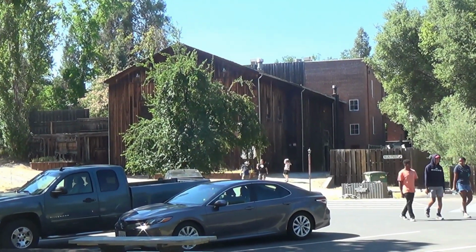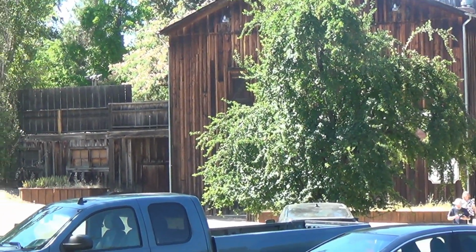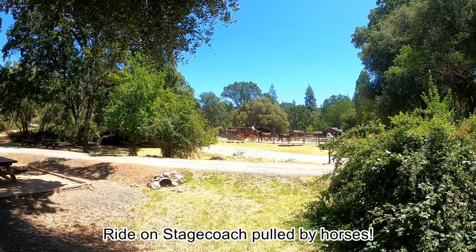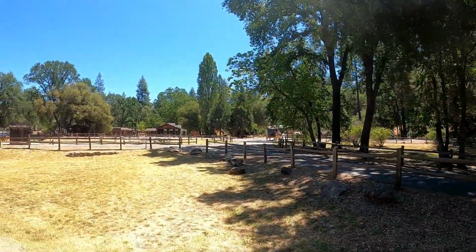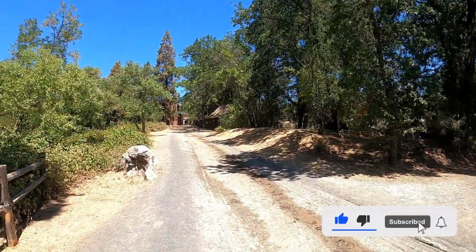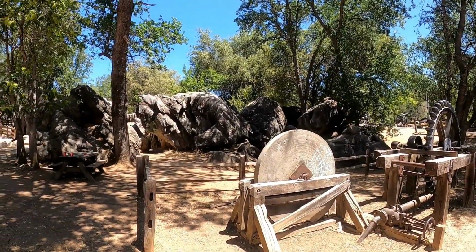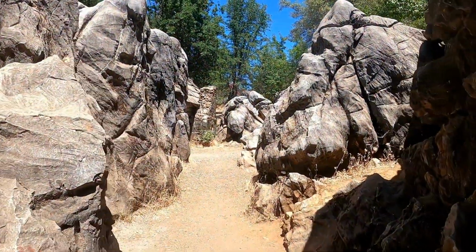Conveniently located off Highway 49, Colombia is an easy and scenic drive that neighbors other historic towns in the Sierra Nevada foothills, including Sonora, Jamestown and Angel's Camp, making it a popular destination for day trippers and weekenders alike. Colombia is also easy on the budget, with free admission, free parking and free guided tours of the town by dozens.